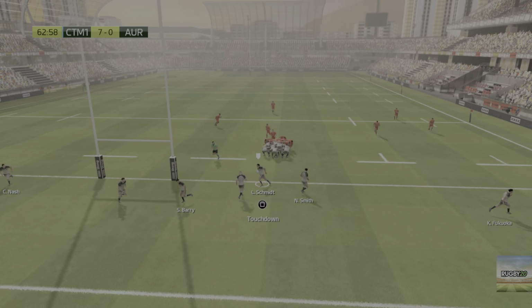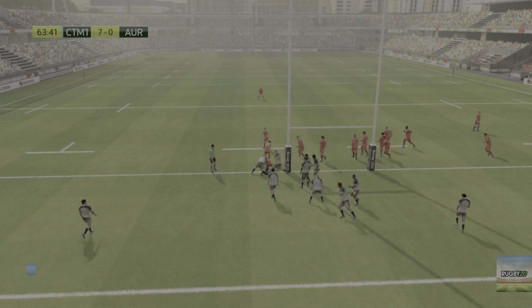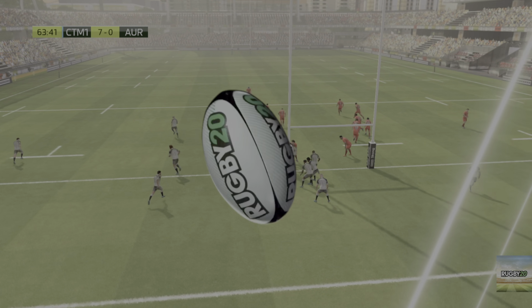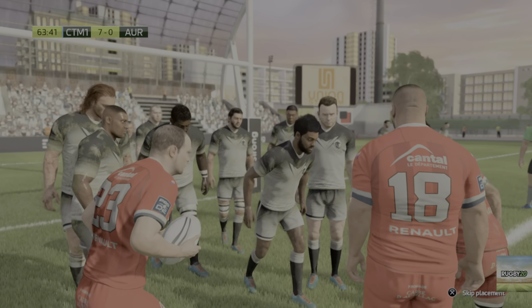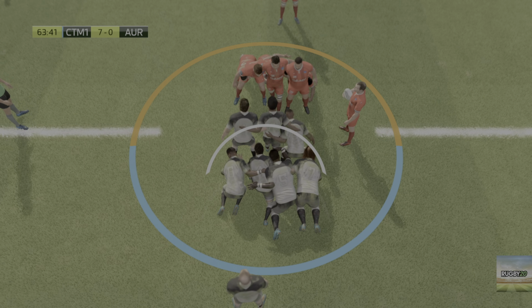The scrum half pulls the ball out. A ruck's formed. And that will be a scrum for Aurillac. Do you think they'll be able to do something with this scrum then? They'll have to be ruthless if they want to gain an advantage this time.